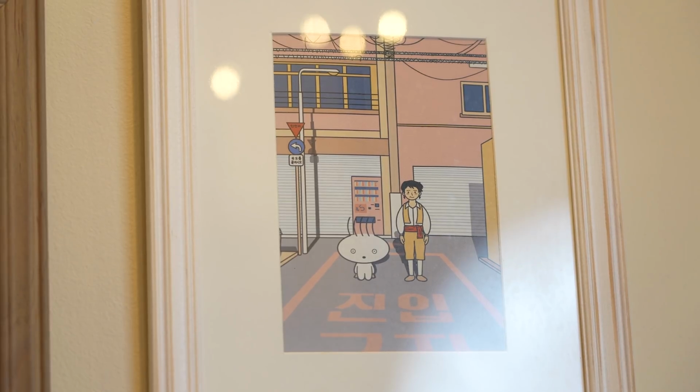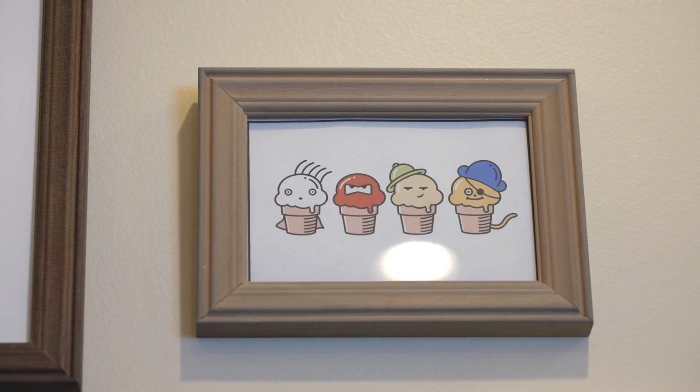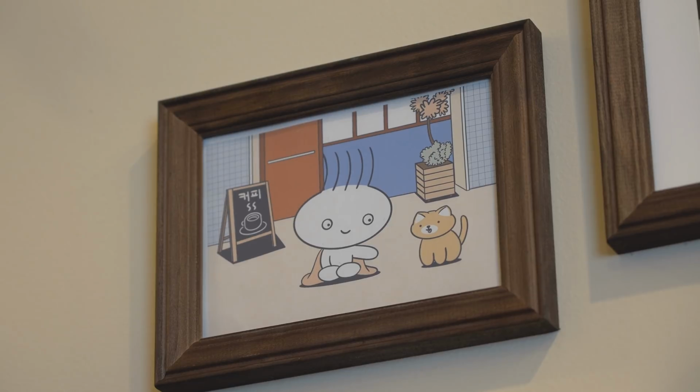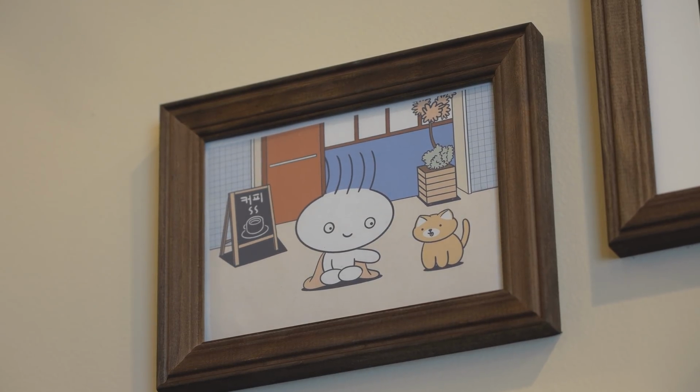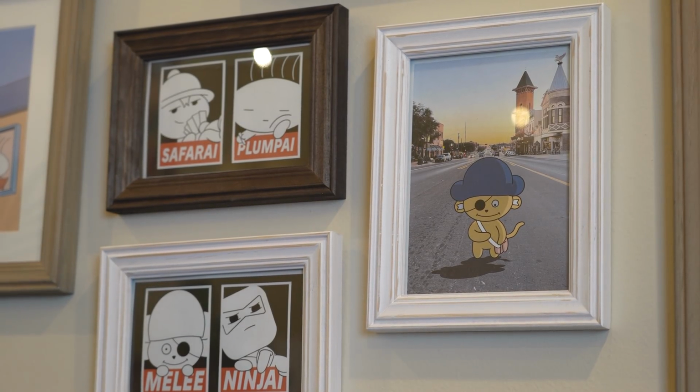I wanted to have a frame set up like this, so I initially was just like, I don't really care what's in the frames as long as it looks cool, because I saw a collage online that I just thought looked cool. And then I ended up going with some of my favorite art pieces that I've done, digital artworks, and obviously incorporating my characters into real life.